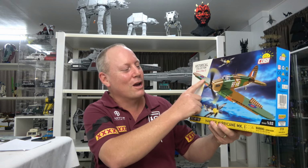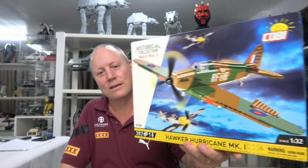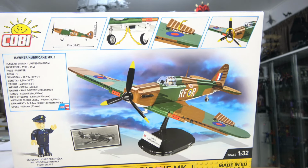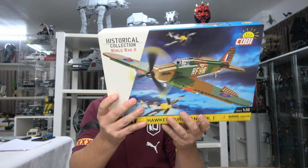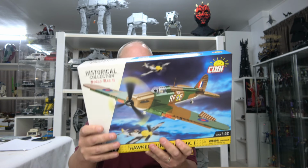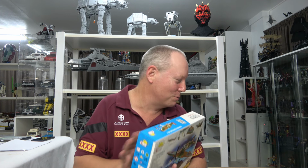So yeah, Hawker Hurricane, look at the camo work on this. That is bloody awesome. I love the look of this. When I saw this with the camouflage, the way they do the printing on them, it's just awesome. So I was super keen to get that one. I've got a whole range of sets I want to get. And I don't know where I'm going to keep these planes.